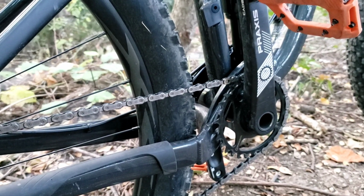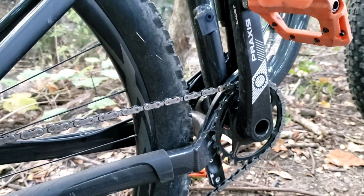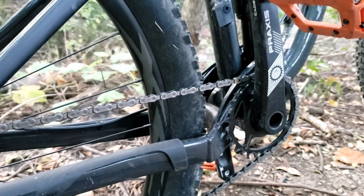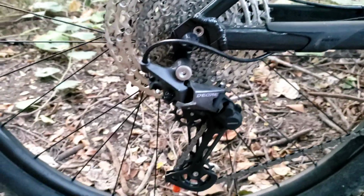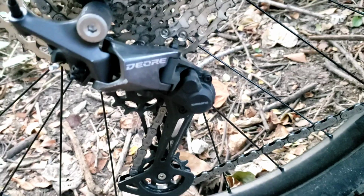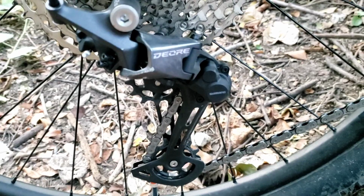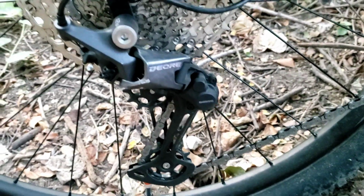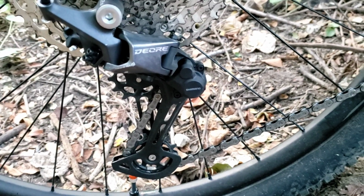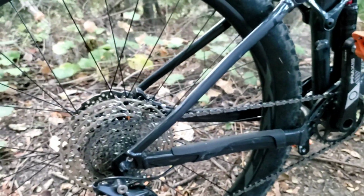So basically, your chain can be on a low gear in the rear and a high gear in the front, and be cross chained, so at an angle. And so this just shifts super smooth, super precise. I really enjoy this. I enjoy the fact that this Deore has a clutch. My previous bike had the Shimano Alivio rear derailleur, which did not have a clutch, and that thing used to slap around all the time. With this clutch on, I have never heard even one bit of chain slap. It's really nice, keeps the chain nice and secure.